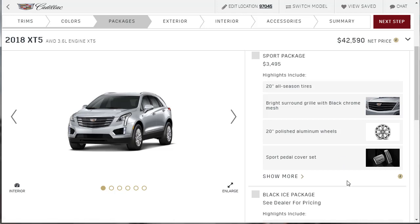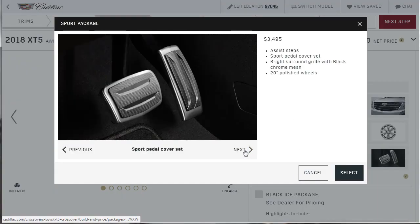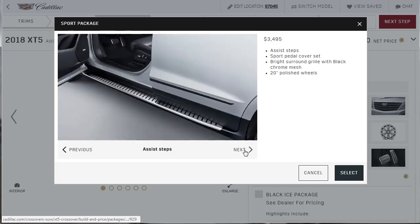What, 20-inch all-season tires? They update the grill. They give you better wheels. You got the little sporty spice sport pedal covers. Show us more. All right, just make sure it's all in there. Nice pedals. Oh, look at that. What is this? Sport pedal cover. We'll look into that. Hold on. I think that's a different package.